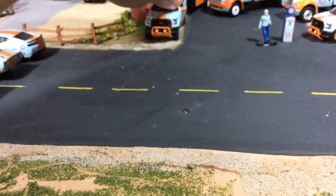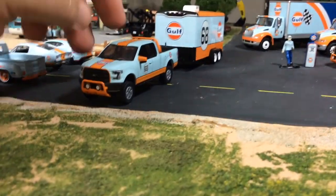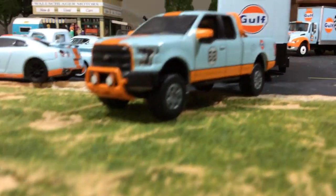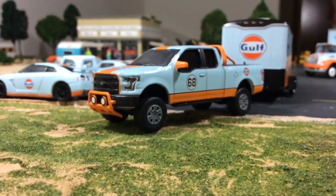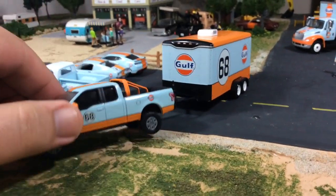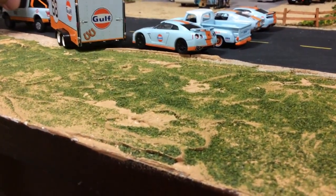Let's see, we got the first Gulf Hitch and Tow to come out, which was this F-150. This was nice because it's a lifted truck. So it looks really good. I would have probably preferred the orange wheels, but still looks really good. Got the orange scrape guard there. Orange side views. Got the orange roll bar. Really nice car hauler too. Nice tinted windows on it. Just a nice lifted Ford Gulf Ford pickup.